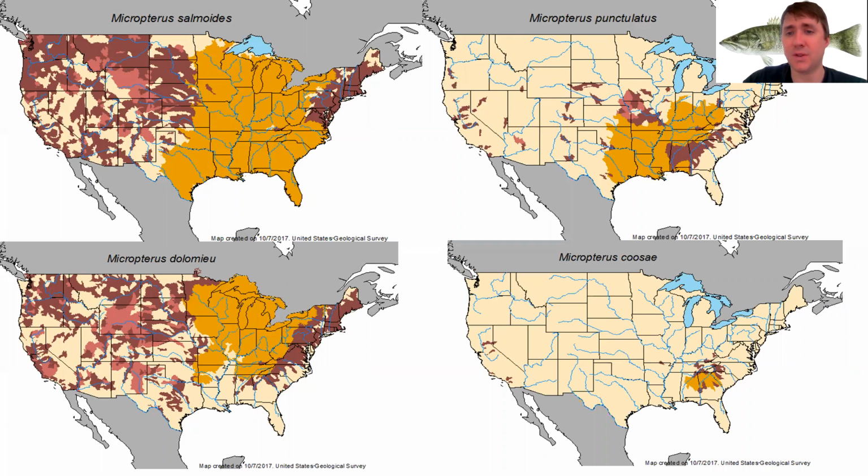These are the ranges for some of these different species. So you have largemouth bass here on the top left. You know, again, native range that looks a lot like crappie. This is spotted bass on the top right. They have much more of a southeastern distribution.